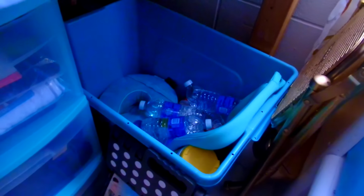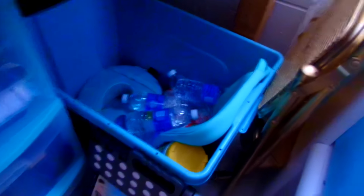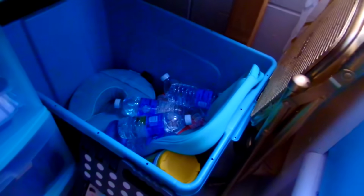Then I have this little step stool that I just keep so that I can get on my bed a little bit easier. Then I also have this tub where I put my pillows when I'm turning my bed down at night. But right now it just has some bottled water that wouldn't fit in our refrigerator.